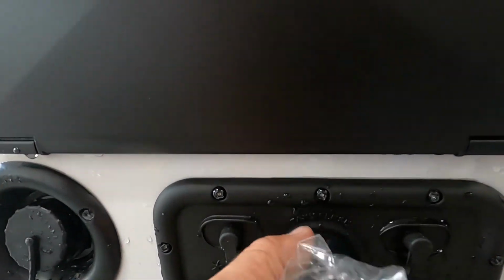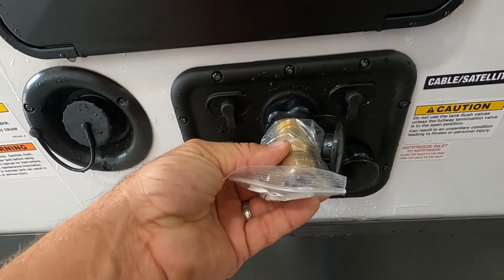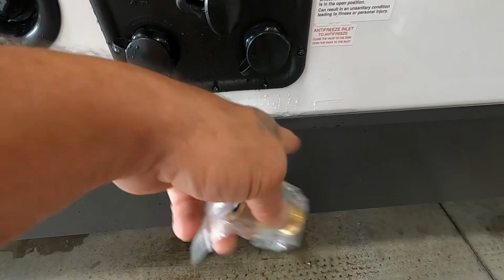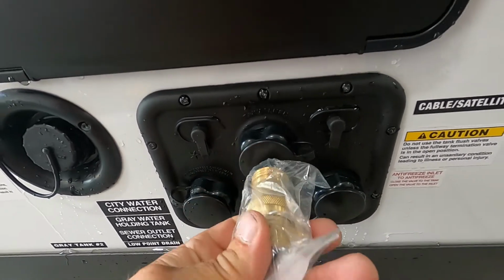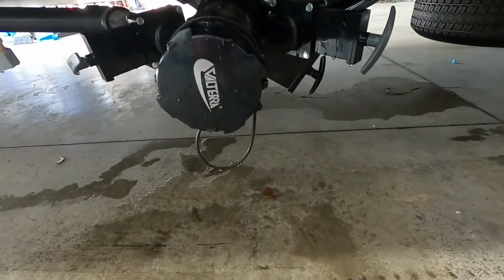Come up here to your tank flush. Hook up the hose at the dump station and let that run for a good 5 minutes, again with that black tank handle open. It's going to wash out all that nastiness out of your black tank, and that's done. Again, at least 5 minutes. Close that up. Unhook your hose, close that black handle.